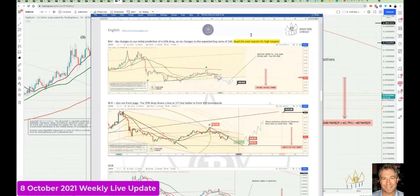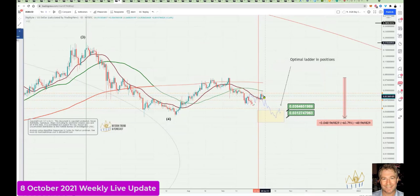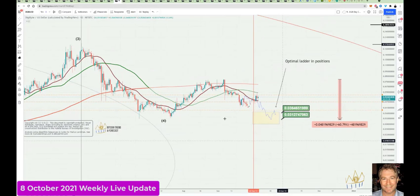In this report, we've also got Digibyte here. When you look at Digibyte here, down, a little bit of a tortoise move there, shell, and then coming down. We believe it's going to come down to approximately that level there. You can buy at 0.03. That'll make it a good buy. So that analysis still stands.